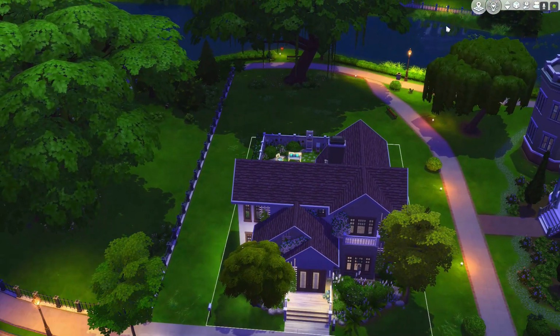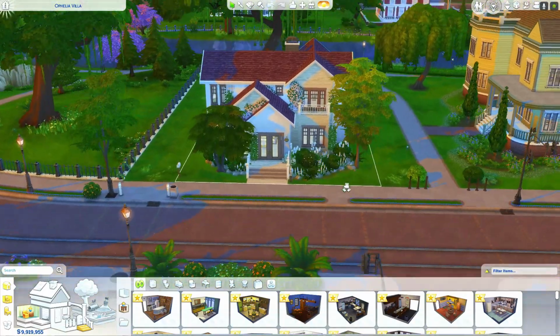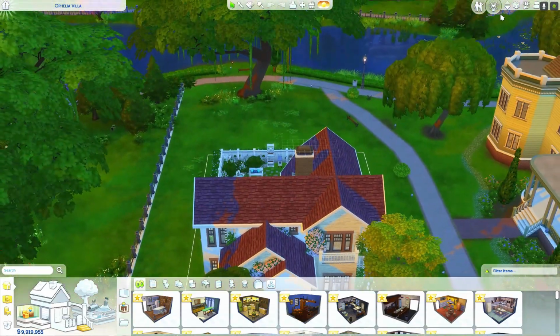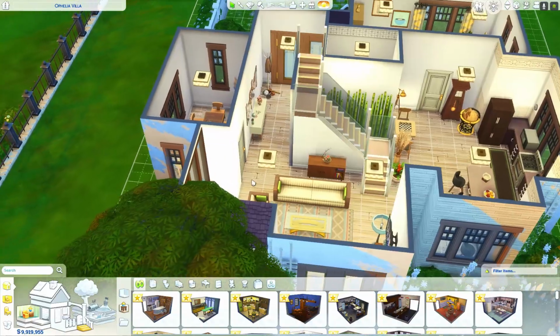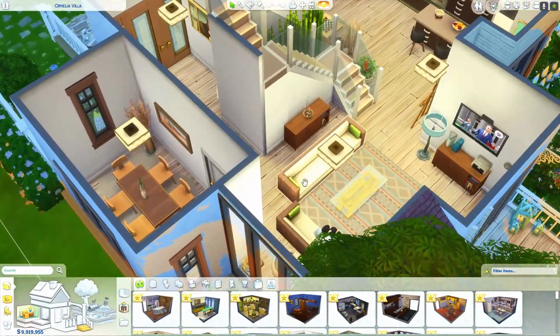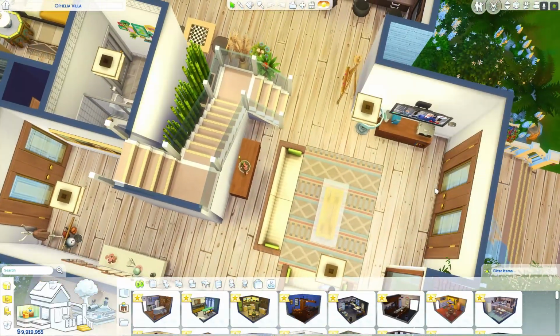I'm just gonna go into day mode because it's looking so dark. This is the house. I think it's a cute house. It's not one of my best houses in my opinion, but I worked hard on it nonetheless. But yeah, this is their living area. I feel like they're gonna get a cat at some point because they just like cats, they have all this cat stuff here.